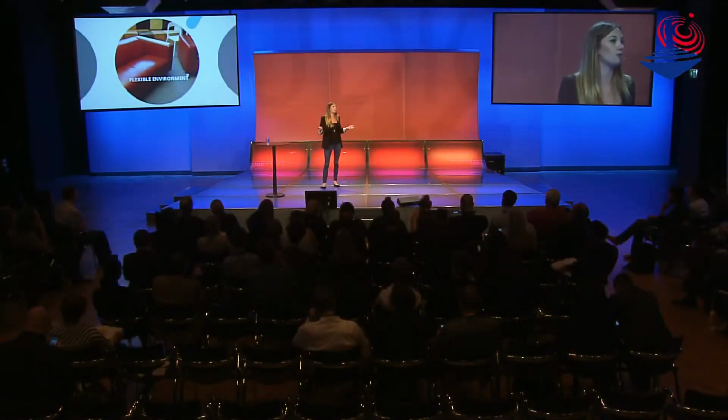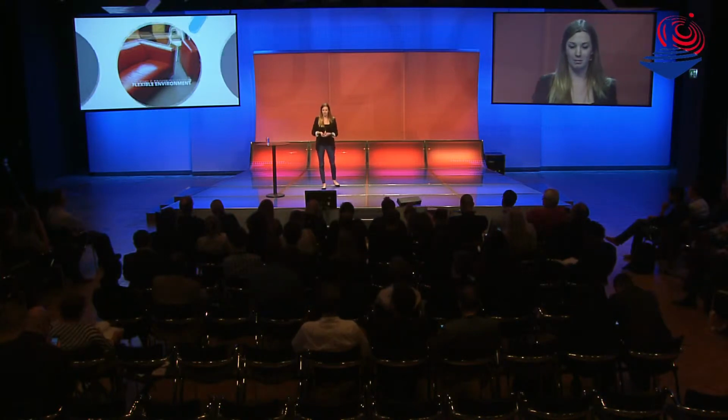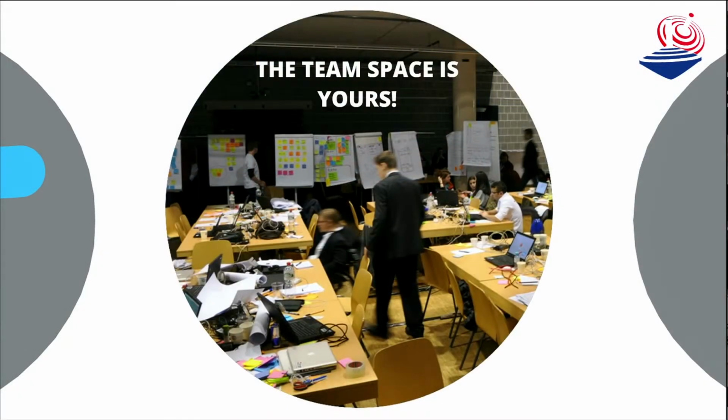If you have, for example, a couch with wheels, you can move it outside if the weather is nice and you need some fresh air, or you need to sit on chairs like this. So really make use of your needs, what helps you think more creatively, maybe. And then, of course, you always need a team space.